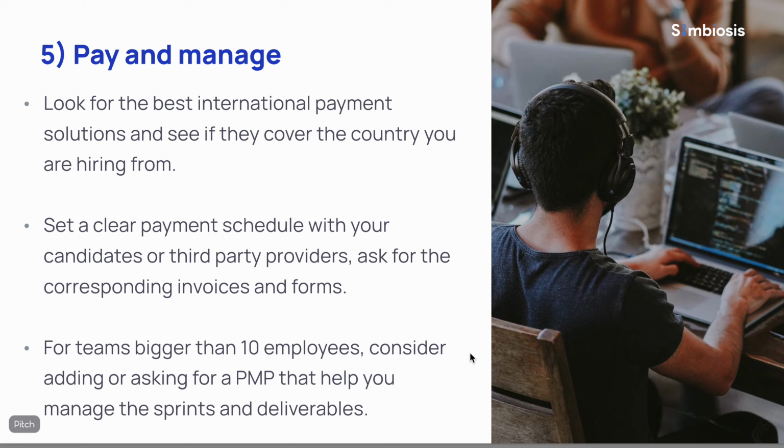And also, one big recommendation regarding management is that for teams that are bigger than 10 employees, consider adding or asking for a PMP that helps you manage the sprints and deliverables. This is very important. The project manager professional is someone that has a certification on this. And sometimes if you're building teams, imagine that you have 100 employees and you have small teams of 10 employees each. Well, you can have one PMP on each team of 10 employees, so they can actually communicate between them. The PMPs will work with other PMPs, and you will get an easier way to manage a big team in your company.